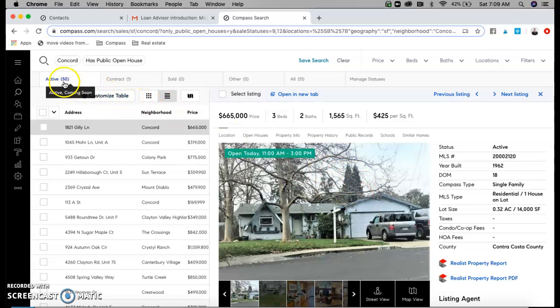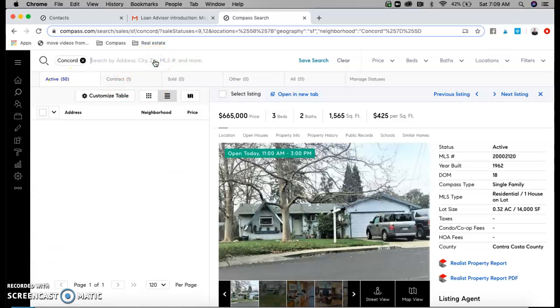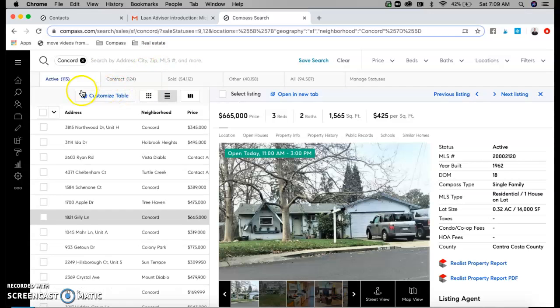Of course, if you were to ever want to look at it any time and there was not an open house time, simply contact your agent and they can show you any one of these 113 properties on the market.